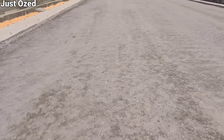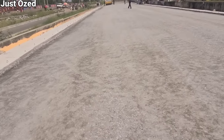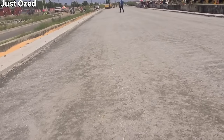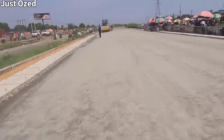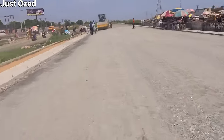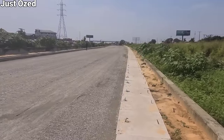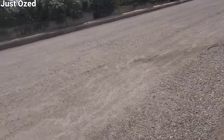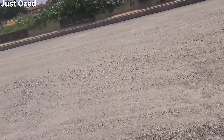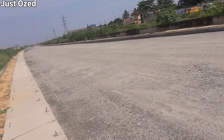As you can see, the stone base is also here at Barracks, heading towards Trade Fair. I want to believe this has gotten to Trade Fair. I don't know. Let's see. We just crossed the Ojo Barracks main gate and we're heading towards Abolosho and the Trade Fair underbridge. I want to believe this thing has gotten to Trade Fair, because what I'm seeing here, it's almost there.